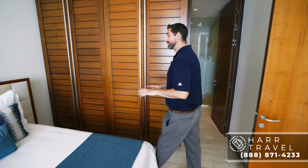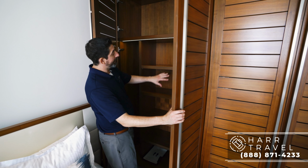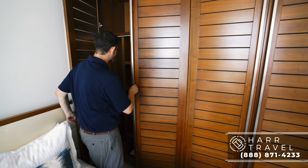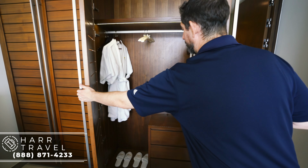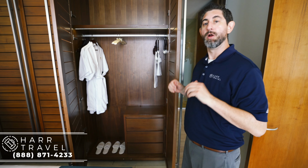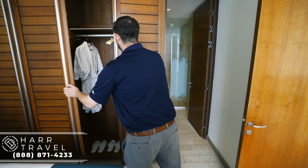So the storage for this room is just over here. On this side, you're gonna see you have storage that goes up and down, shelves, and then more up above. You're also gonna have a golf umbrella in there. And then on this side, you're gonna have your robes and slippers. They do nightly turn down service here, so of course they're gonna put those right next to the bed for you in the evenings, and you've got more hanging storage here as well.